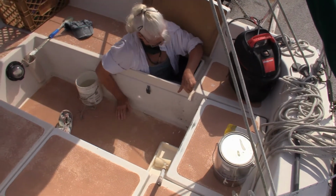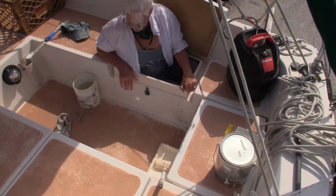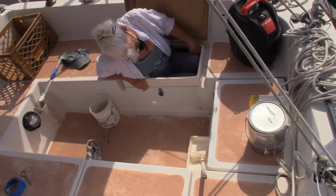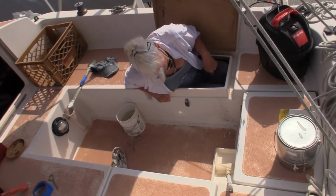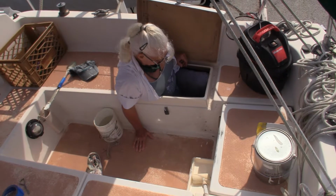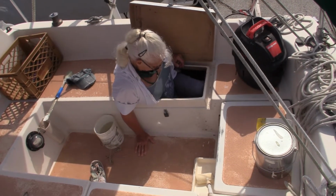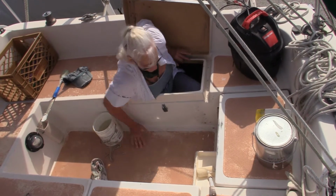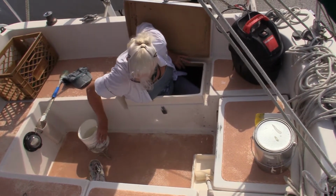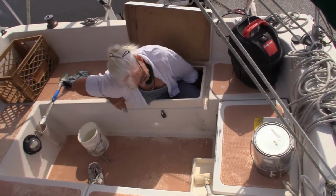Okay, this should be the fun part. Did you want to put that paint tray up by the... No, it's fine. Okay. I've heard those words before. It's fine. Splat. Legs. Have you read the book about Houdini? No. That's not working.